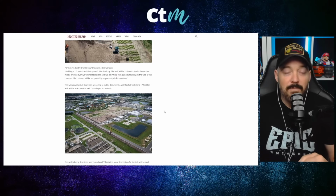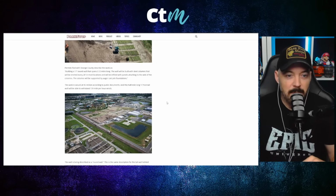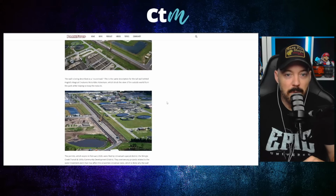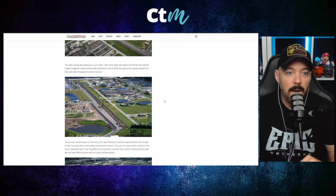The work is valued at $5 million according to public documents, and this half-mile-long, 17-foot tall wall will be able to withstand 139 miles per hour winds. That would probably stand up in most hurricane environments, so that'll probably do pretty well. The wall is being described as a sound wall. This is the same description for the tall wall behind Hagrid's Magical Creatures Motorbike Adventure, which blocks the view of the outside world from the park while helping to keep the noise in.